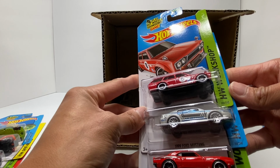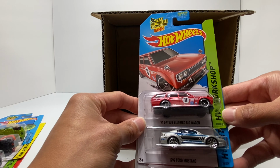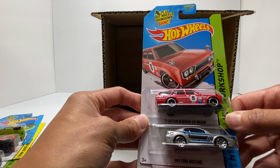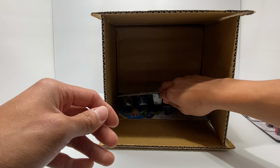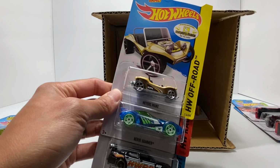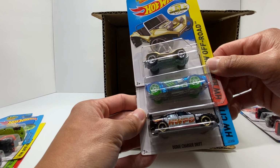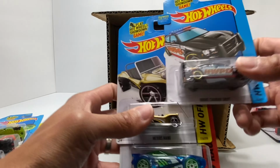I never had the opportunity to do this back in 2015, given I was not collecting back then. So to be able to say that I pulled a 510 wagon out of a factory sealed box, that's just a good feeling. So that had to be a carryover from 2014 because the 510 wagon Super was 2014. Myers Max, Nerve Hammer, and then you got a Dodge Charger Drift in police livery.